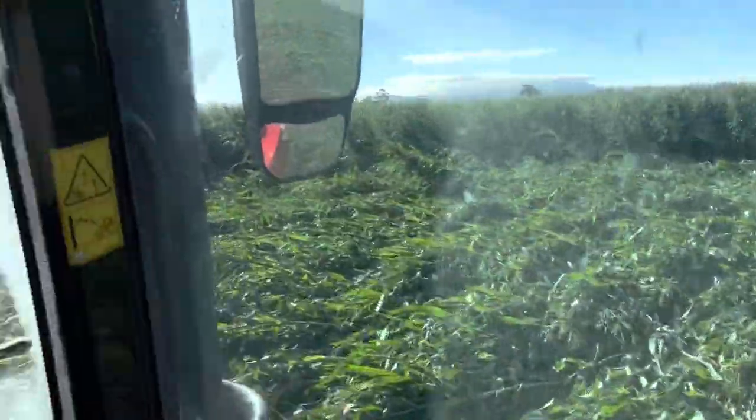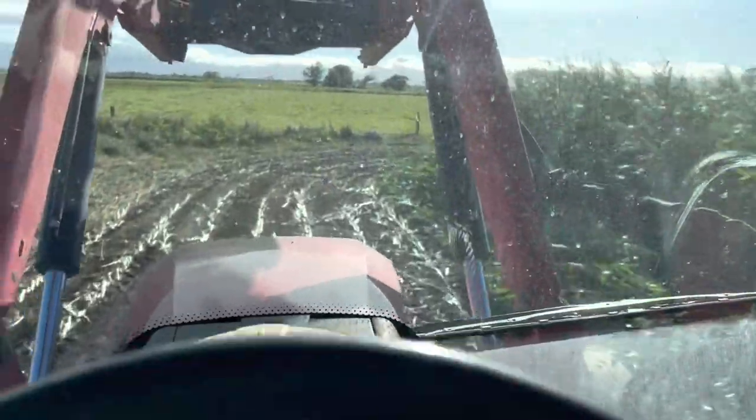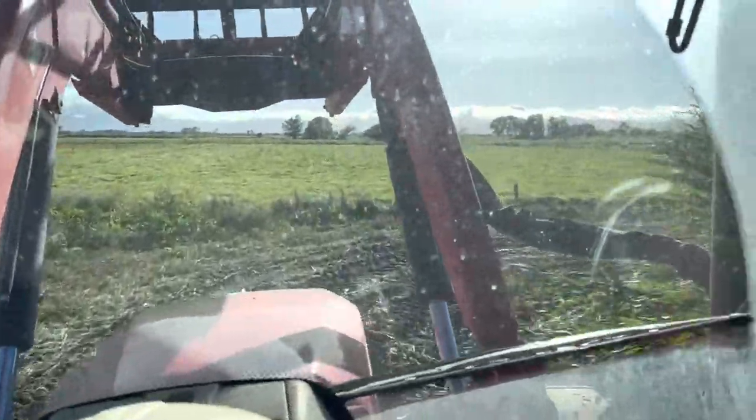Let's go. A little bit of damage through here. Quite a bit of damage. Flat. We'll see how much of it we can pick up. Can only try. It's not too soft in here, we're not going too low. It's more the trailer that'll be the worry.